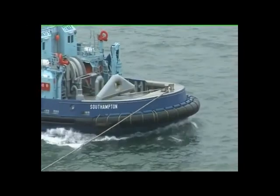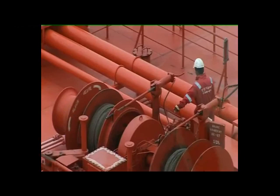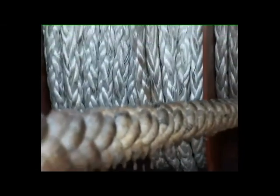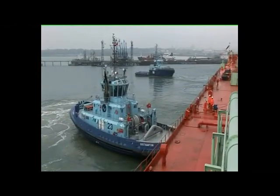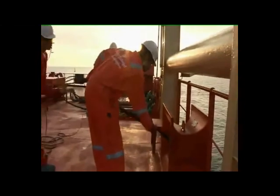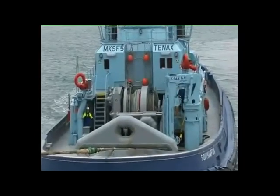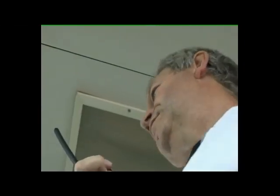What risks are there in each manoeuvre? What hazards will be presented by the equipment used? Where would equipment failure present the greatest danger? Who is most at risk on both vessels? What will happen if communications fail?